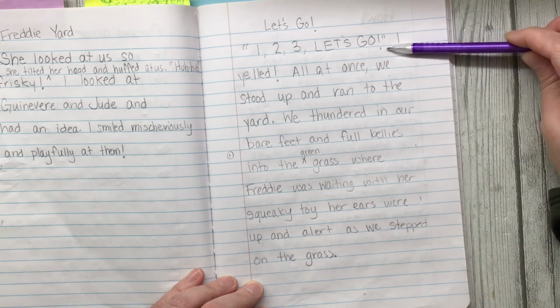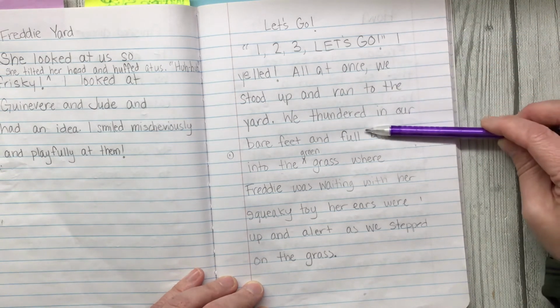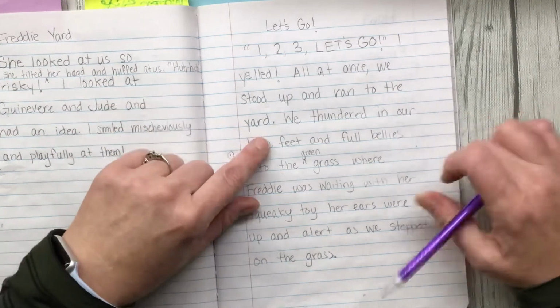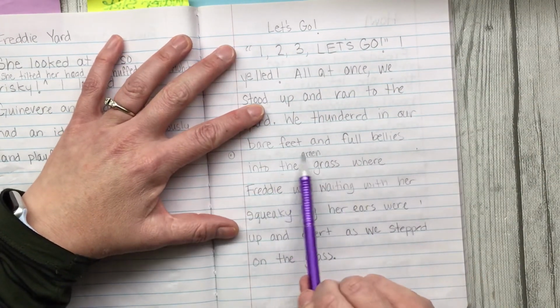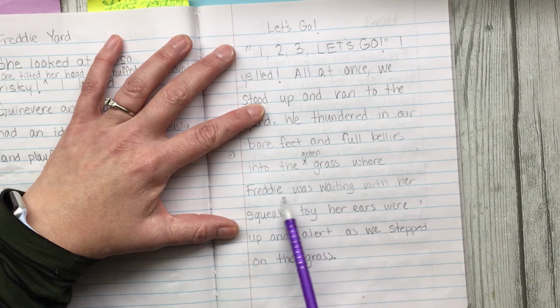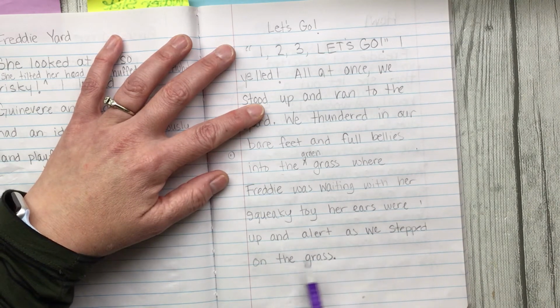Let's read this again. 1, 2, 3, let's go. I yelled. All at once, we stood up and ran to the yard. So I think that that's all pretty good right there. We thundered in our bare feet and full bellies into the grass where Freddie was waiting with her squeaky toy. Her ears were up and alert as we stepped onto the grass.